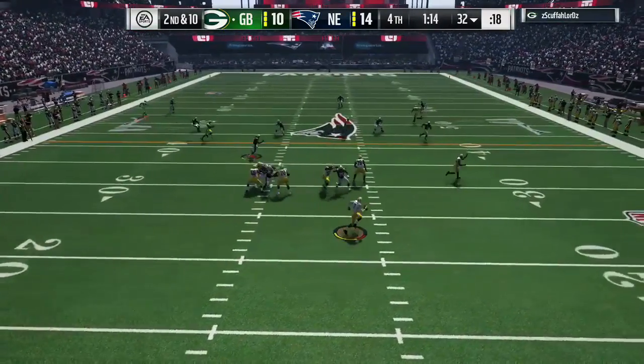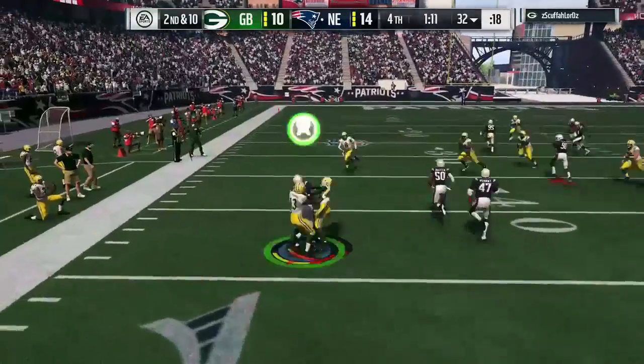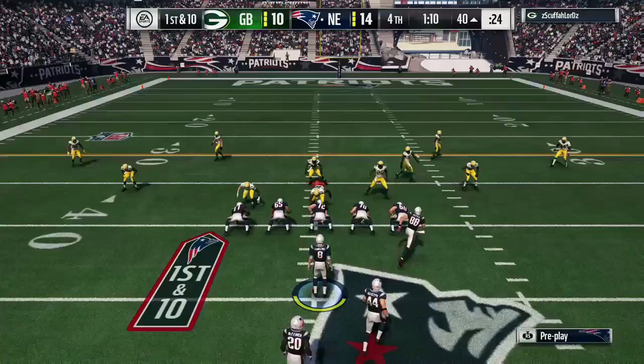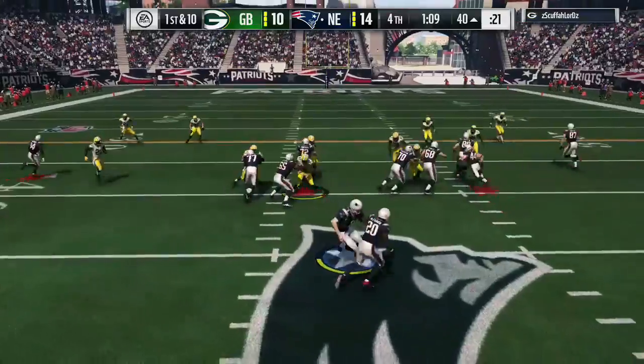Here's the execution. Flushed out right. And, a crusher there as it's intercepted. A great read, and it's picked off. To take over again. They have the lead. Still a one-possession game, but the defense got to stop. They've got the football now.